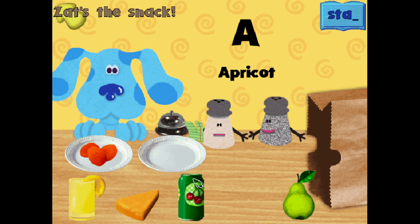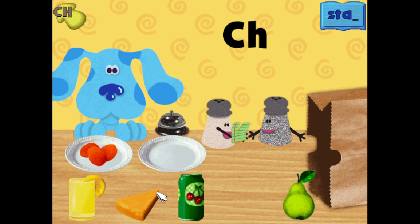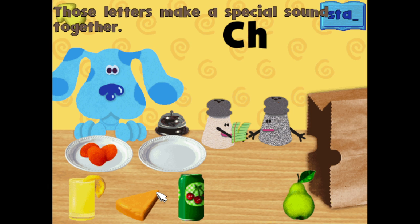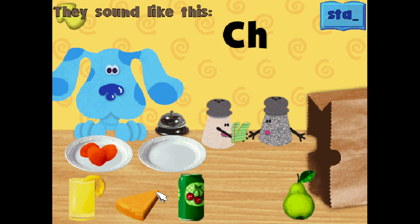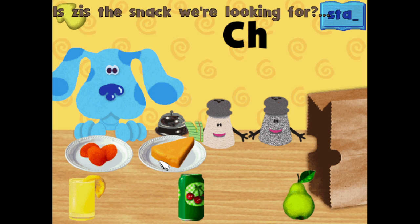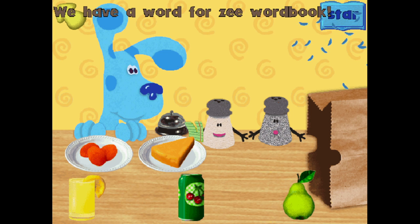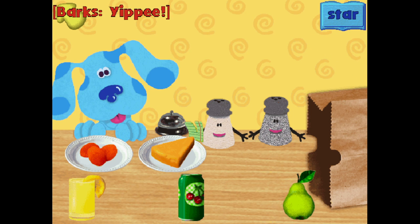That's the snack. What snack starts with these letters? C, H. Those letters make a special sound together. They sound like this. Ch. Cheese. Is this the snack we're looking for? C, H. Ch. Cheese. Oh, look! We have a word for the word book.